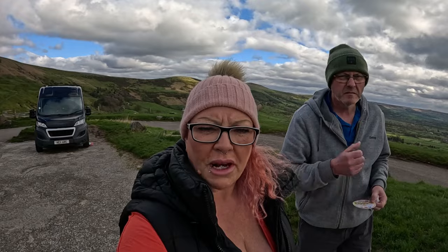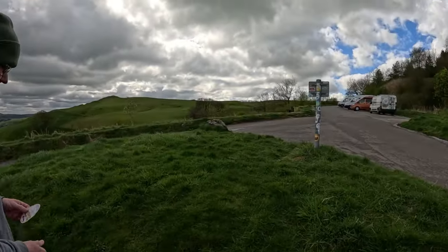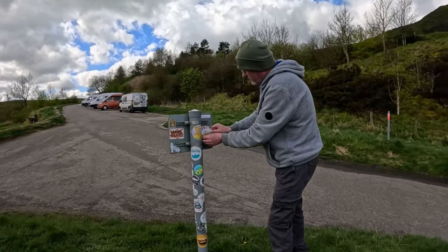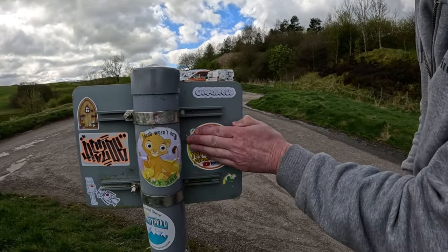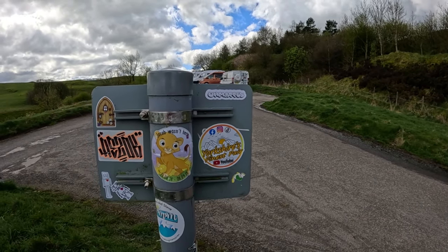So just before we leave Castleton, we are going to do what every other van lifer does, and we're going to leave a sticker on this pole. So if you see it, take a picture, send it to us. And it just fits nicely. And we'll put it on Facebook and Instagram. But make sure you get a picture of yourself at the side of it.